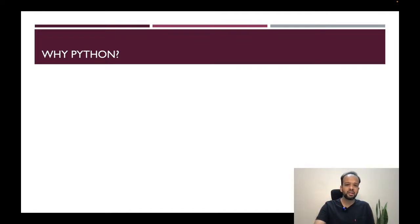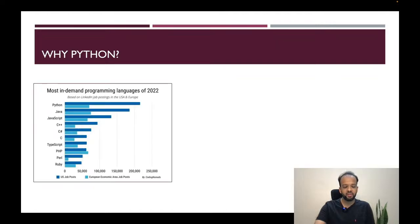Why do we want to learn Python specifically? Why not pick any other programming language? It was the most in-demand programming language, and it still is, right? This infographic is of 2022, based on LinkedIn job postings in USA and Europe. Python came out on top in the US, and in Europe it lagged slightly behind Java. This infographic is attributed to Coding Nomads, so full attribution to them.